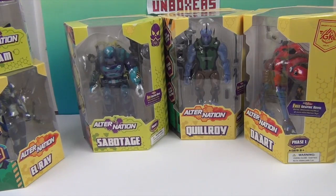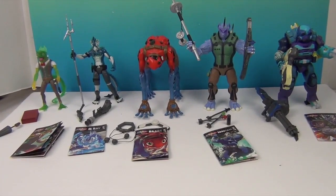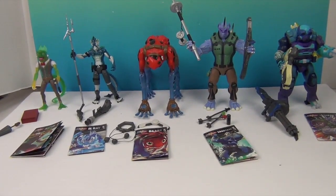Alright, so we're gonna get these awesome figures out of the box and give you a closer look. We'll be right back. Okay, and we're back. And look up at that whole studio. Yes, they take up the whole screen there. So we're gonna start with Sham over there.